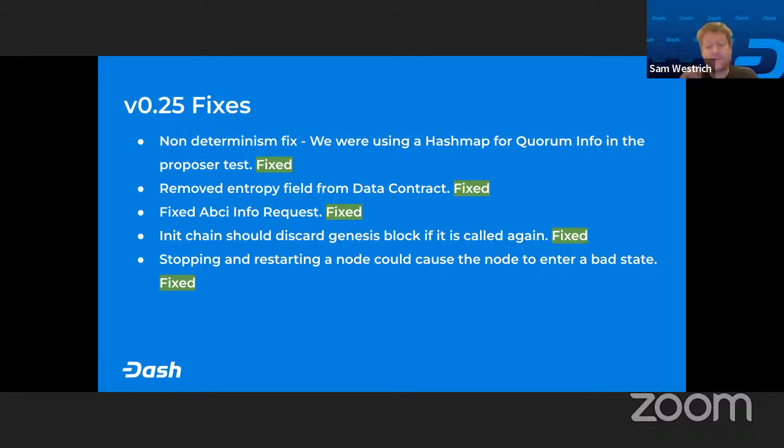Removed entropy field from data contract. Okay, so this is again not super important. We had an entropy field that was both in the data contract as well as inside the state transition. We didn't need it in both places. We got rid of one place, and it solved an error in deserialization.